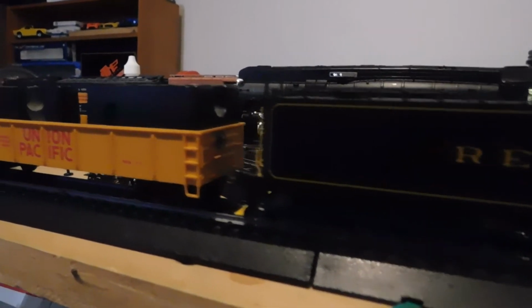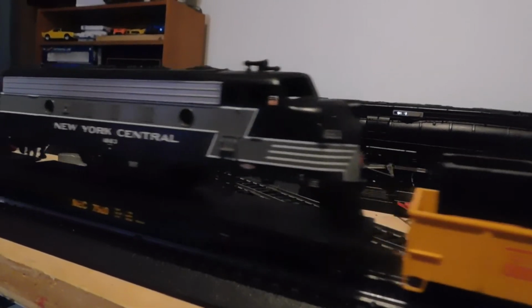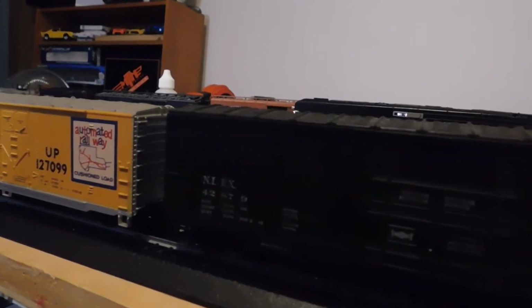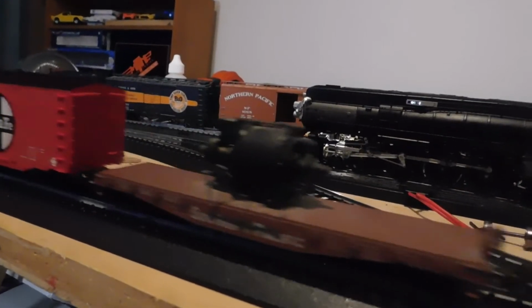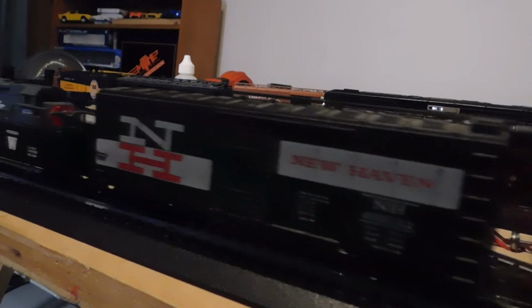Up, hit a dip. Dip in the track. There we go. Yeah, sorry about that. My layout does have a little bit of dips in it, and it does not like that, so sorry about that. But yeah, it's pulling this train though.